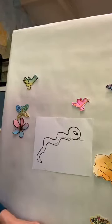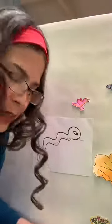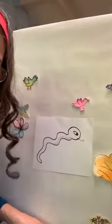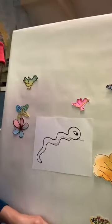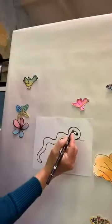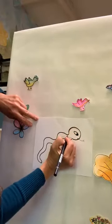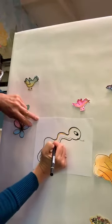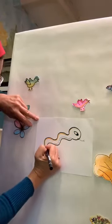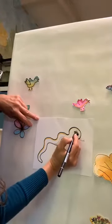Let's do Sarita the snake. She is going to be brown and yellow and gold. That sounds good. Okay, so I'm going to use my marker here, which is this one, my Tombow, and I'm going to make her yellow. Here we go. Oops, squeaky, squeaky. Is that the sound that she makes? Squeaky, squeaky.